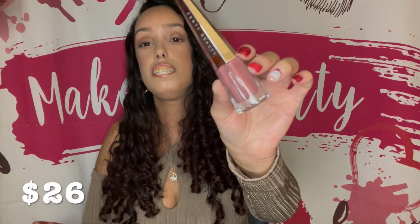The ring light is so bright right now, and I'm having trouble seeing, so it's kind of blinding me a little bit. But I'm not filming in natural daylight, so this is what we have to work with. But yeah, this is a Fenty Beauty Stunner Lip Paint, and I have the color Uncuffed, which I feel is their most neutral shade in that color range for this formula.